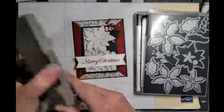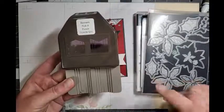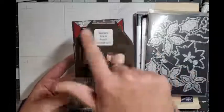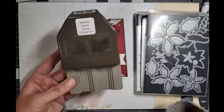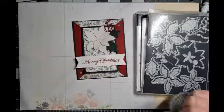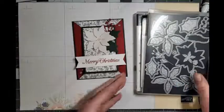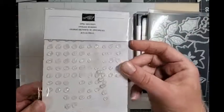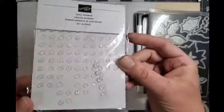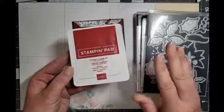We are going to use the Banners Pick a Punch. Now look at this. Every video I can't remember the name of the punches, right? Well, this week, this was my target. I got them all labeled, so now I can tell you exactly what punch it is. No more guessing, okay? Or waiting for you guys to tell me. So those are marks. We're going to need that punch. And we're going to also use the beautiful opal rounds. These are stunning. Can you see that? I love them. Okay, so for ink pads, all we're using is Cherry Cobbler. There's very minimal stamping on here.